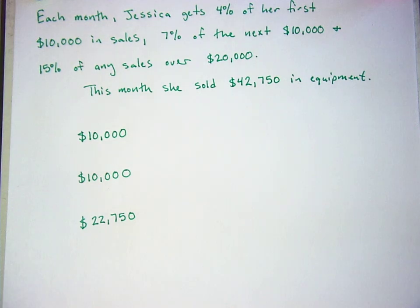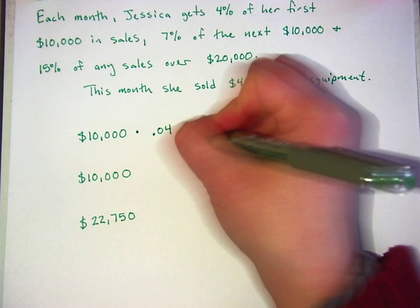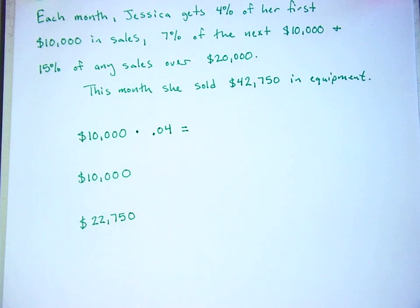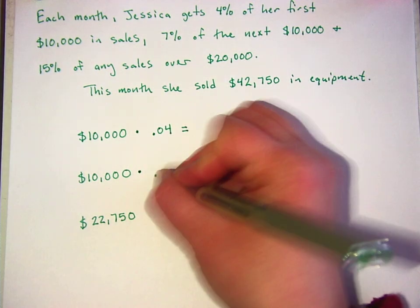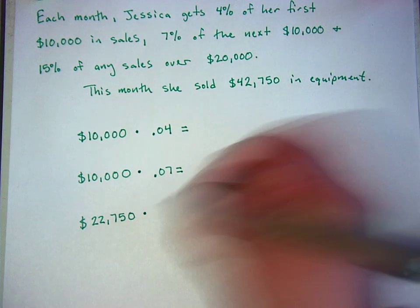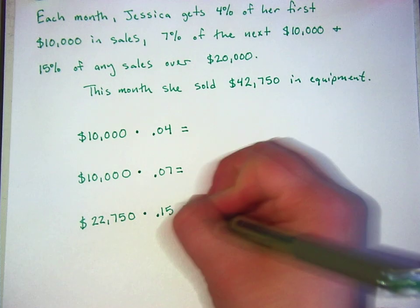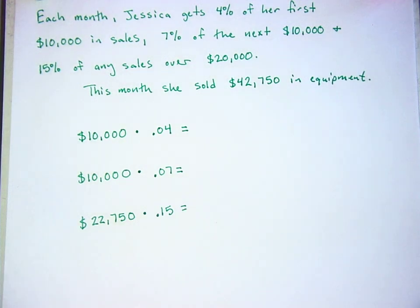So what percentage does she get for her first $10,000? 4%. So I'm going to write times 0.04. And her next one? 7%. And her final one? 15%. Notice that she didn't get 15% of sales on the whole thing, just on the stuff that went over 20 grand. Is this making sense to everybody? Okay, so now in your calculator, you're going to multiply these out. So take 10,000 times 4%.